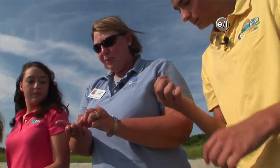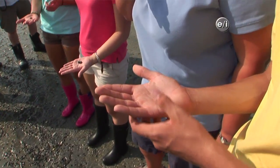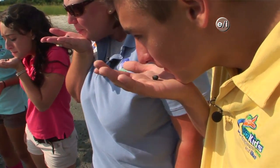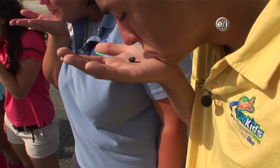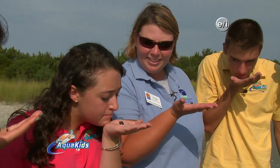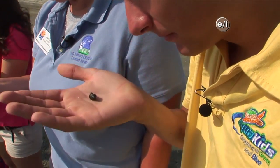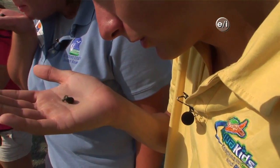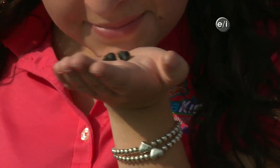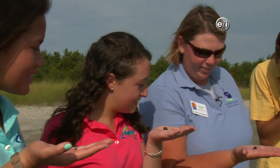So what you need to do is put the mud snail in the palm of your hand. Put your hand up to your chin and start humming. The vibrations of our hum should make the snail start coming out of its shell. Yeah, that's so cool. Wow. Oh, he's almost all the way out. Wow, look at that. Sometimes they'll even flip themselves over and start walking on your hand.